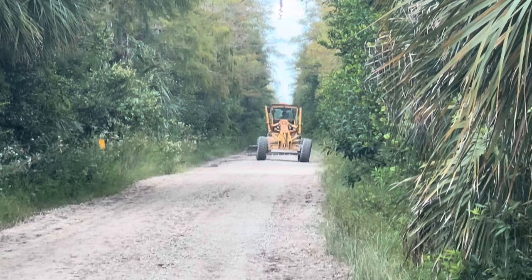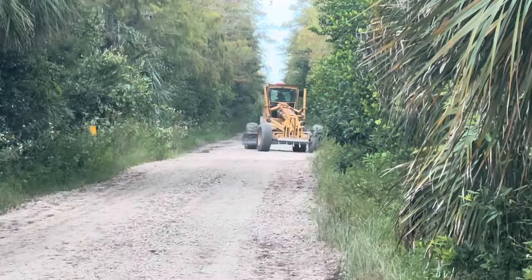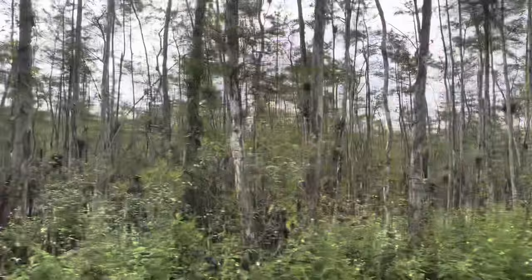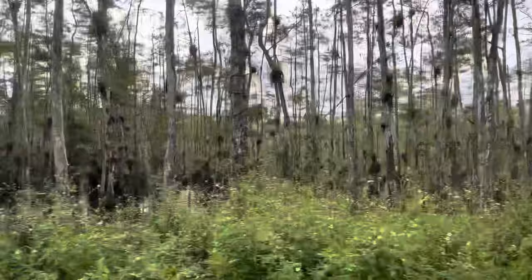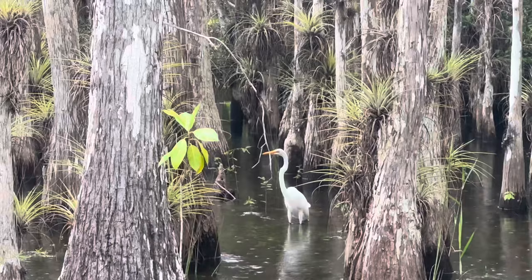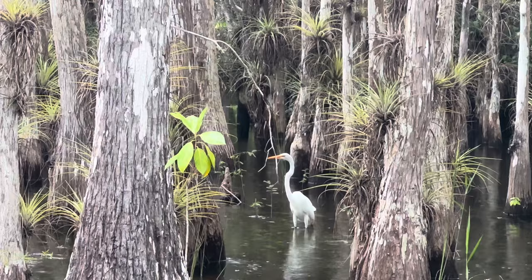You're never gonna believe how big this caterpillar is. It's probably the biggest caterpillar I've ever seen in my life. I guess it wouldn't be a Florida afternoon without a little rain. Just a wall of rain up there coming our way.